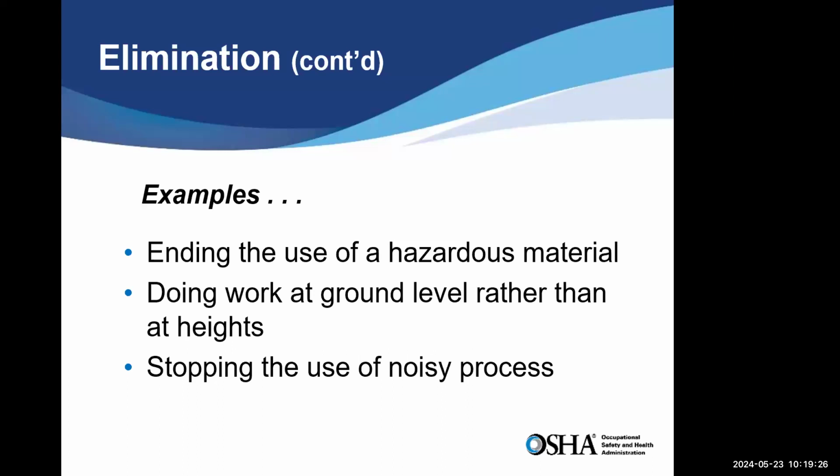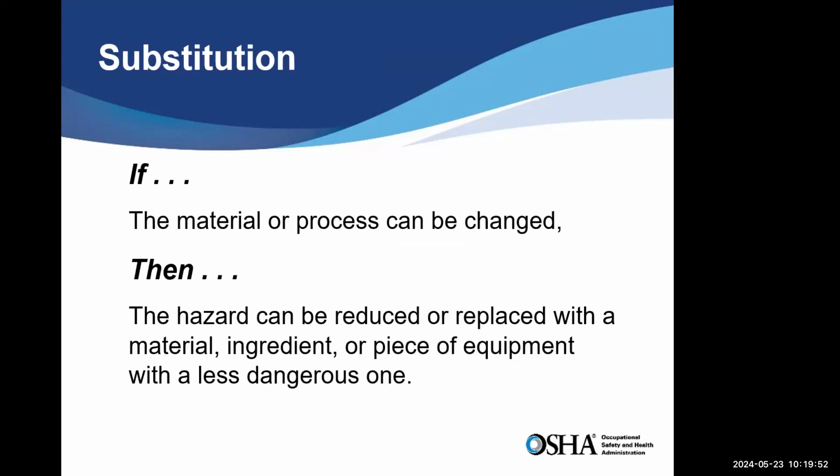You could also do work at ground level rather than at height. Another example could be you could stop the use of a noisy process. So again, always think about elimination first. And again, if it is not possible to eliminate the hazard, then you should go to the second choice on the hierarchy of controls. Let's go to the next one, which is substitution, right?